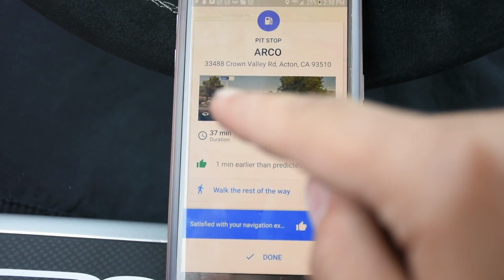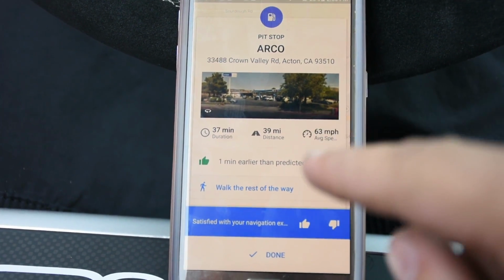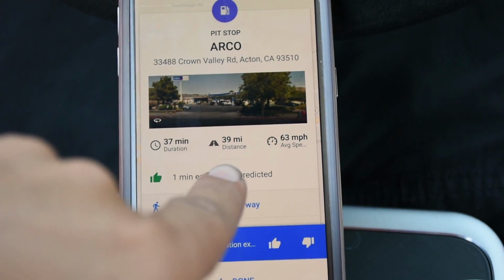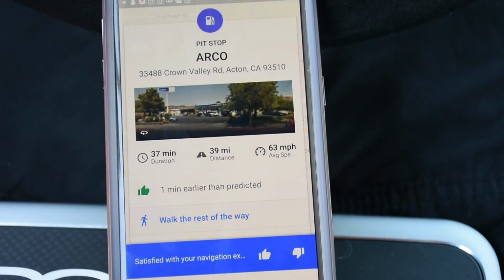Over here. So this is the Arco we made it to at 33488 Crown Valley Road, Acton, California. Let me turn this off. Car is off now. 37-minute duration, 39 miles distance, 63 mile per hour average.